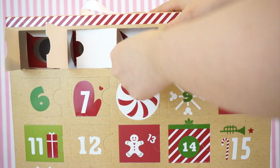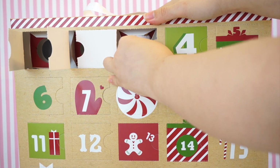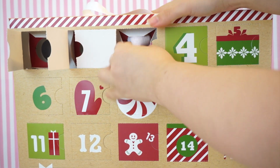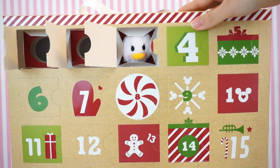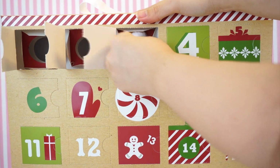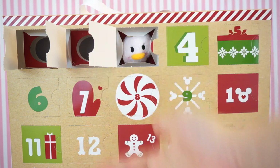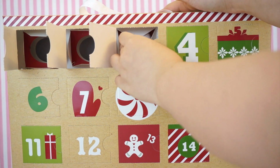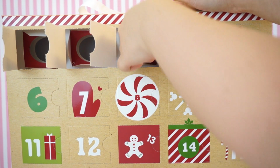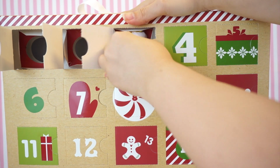Oh, we got Daisy! Come on, Daisy! You're stuck in there so good. I'm so sorry, Daisy. I don't mean to hurt you, but you're in there so good. She is stuck in there. I can't get her out. Maybe I need to talk to her nicely. Okay, Daisy, I will love you and take very good care of you. And your two friends are already out here waiting for you. I'm pretty sure Donald will come eventually, okay? So can you just please come out and be a part of my Tsum Tsum collection family?